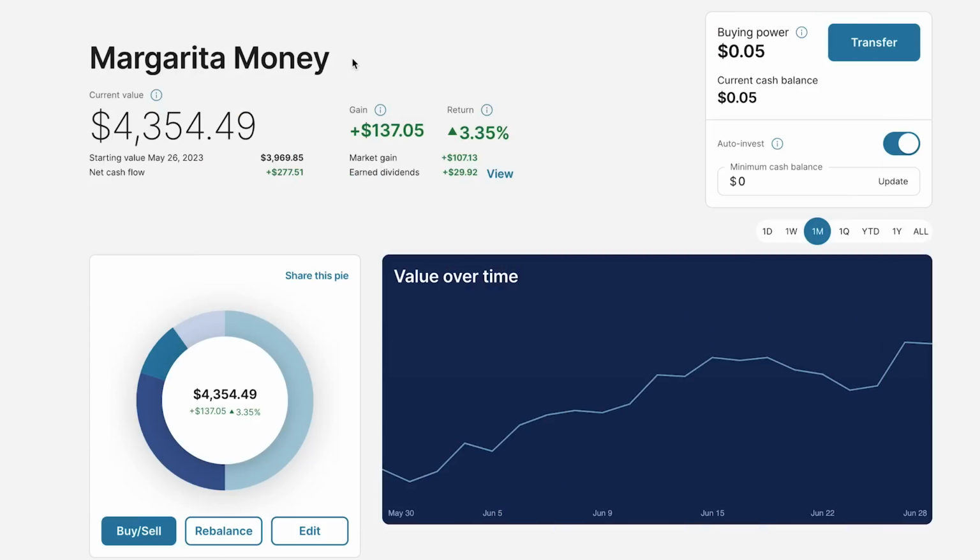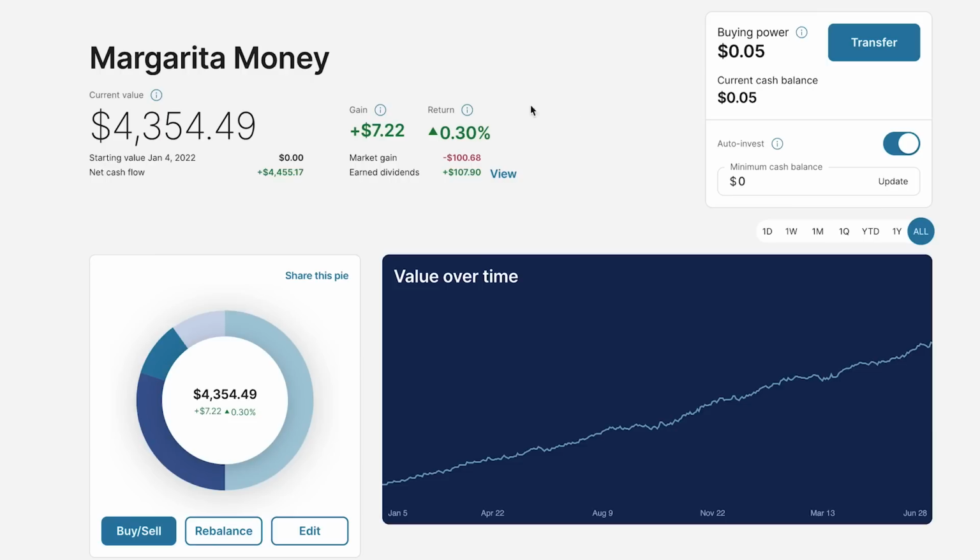And then on the topic of my Roth IRA, which I call Margarita money, this is sitting at all-time highs right now. There's about $4,300 invested in this portfolio, and in the last month, it was up nearly 3.4%, which leaves me with an all-time gain barely in the green here, 0.3%, and I'm down in terms of share price, but with the dividends I've received, on a total return basis, that brings us here in the green.